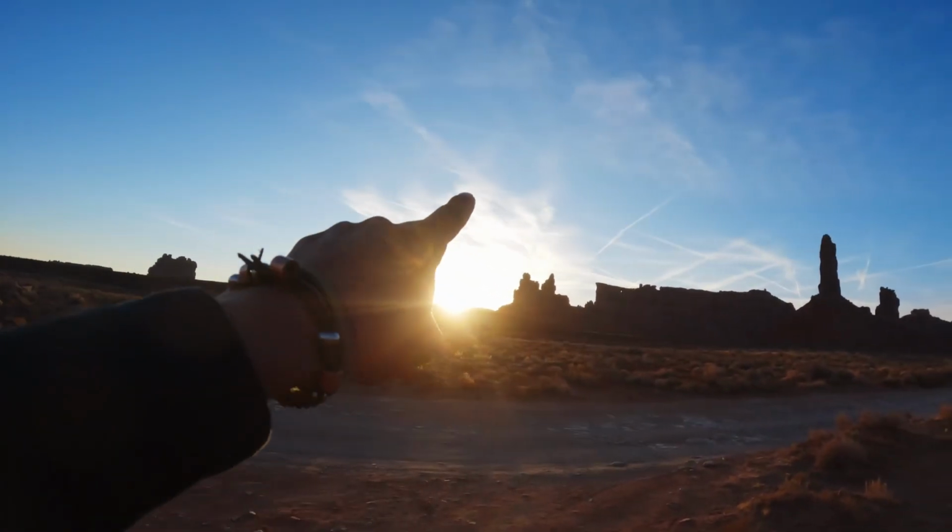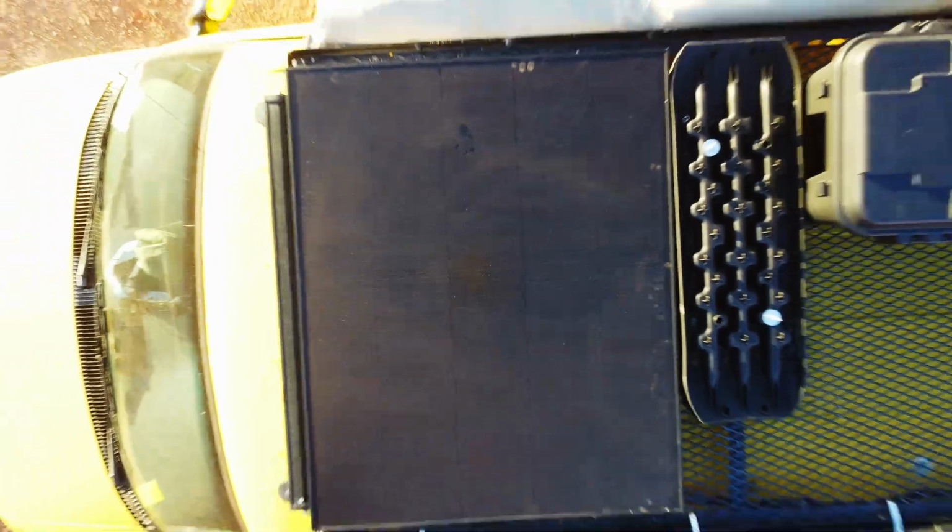This is why I want to travel right here. First, I was wishing I would have camped up there where all the other people were, but they're all in the shade and they're not going to be able to see the sunset. And with those clouds and that sun, that's going to be a good sunset, man.